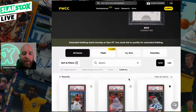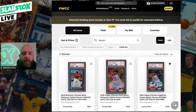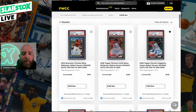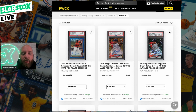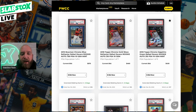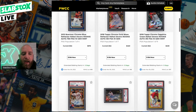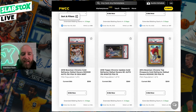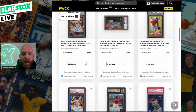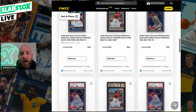So if you go to auction 42 and just look up Devers and sort price high to low, you will notice that there are 27 results for just Devers in this auction, including a Bowman Chrome Blue Auto PSA 10, the Topps Chrome Gold Wave Rookie Auto out of 50 PSA 10, the Topps Chrome Sapphire Green Auto out of 50 PSA 10, a Bowman Chrome Rookie Gold Auto out of 50 PSA 10, a Topps Chrome Update Gold Auto out of 50 PSA 10, a 2014 Bowman Chrome Gold numbered to 50, Bowman Chrome First Gold numbered to 50 PSA 10, and then a billion other cards that you can see on your screen here.